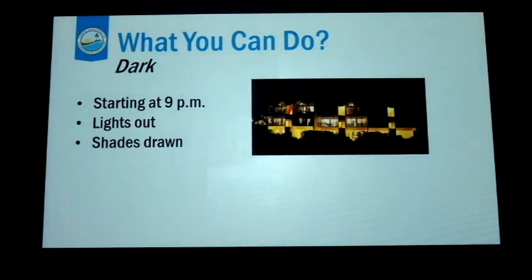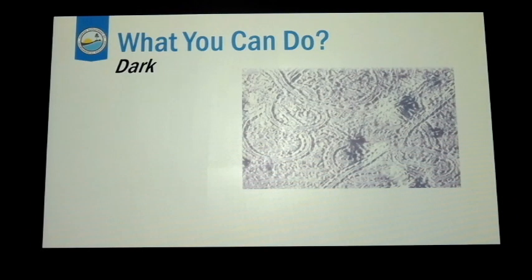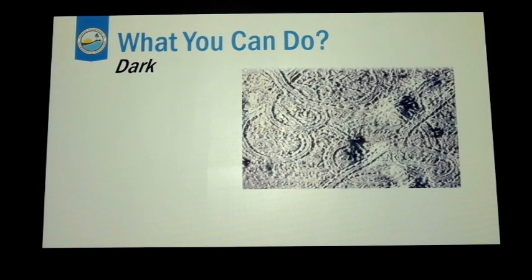A lot of big houses are built right on the edge of the beach. People want everybody to see what a nice house they have and how pretty it is, so they light it up. But after 9 o'clock, we ask that you draw your shades and turn your lights off. We don't want to see the house looking like this at night. We want to see it like this. And again, that is because the turtles orient towards the light off of the water.